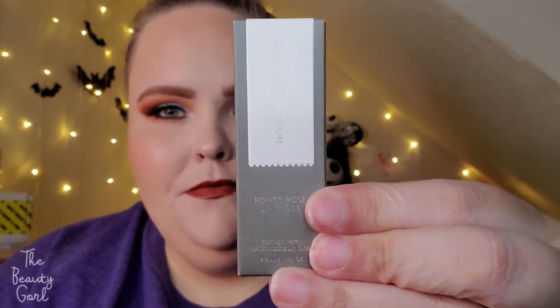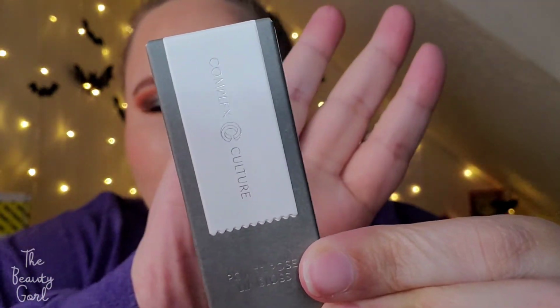From Complex Culture, we have the Power Pose Lip Gloss, and it's in the shade Clear. I am actually going to do a video on this brand because I have just about everything to make a full face of makeup with this brand. So that's going to be coming soon.